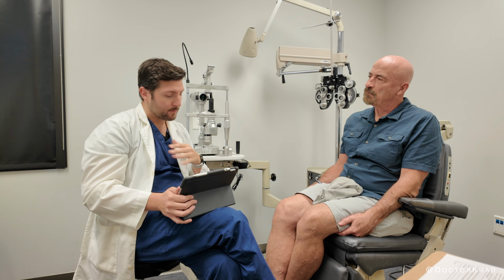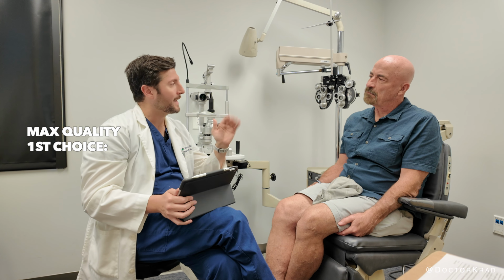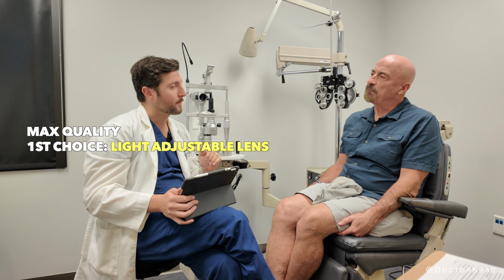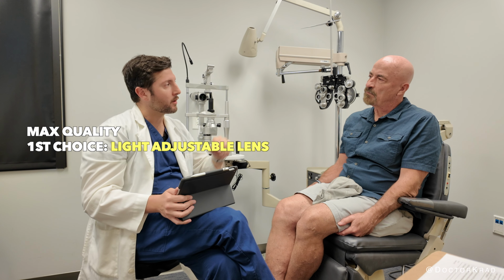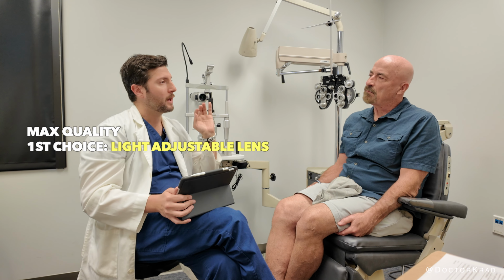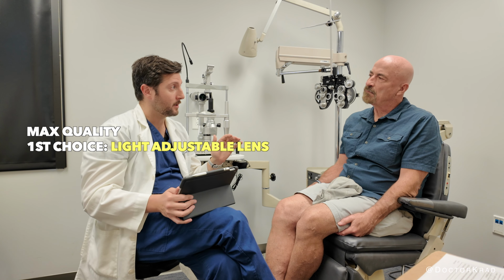In my opinion, based on your measurements, if you wanted A plus vision, day and night, you should get the light adjustable lens, and we should dial it for far. We can correct all that astigmatism. You'll have excellent A plus vision, far away, day and night.